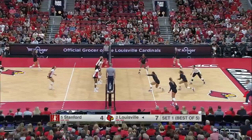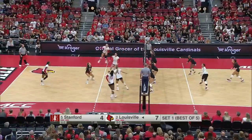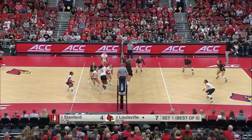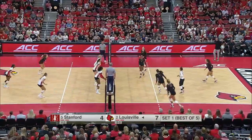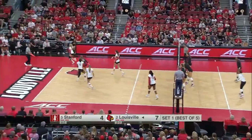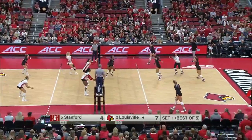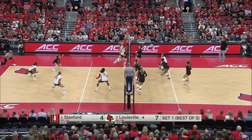Quick 7-4 lead. Piccini off the top of the tape, pretty good pass. Good block deflection. Looper, who's also been playing some really good defense. Good hustle by DeBeer.